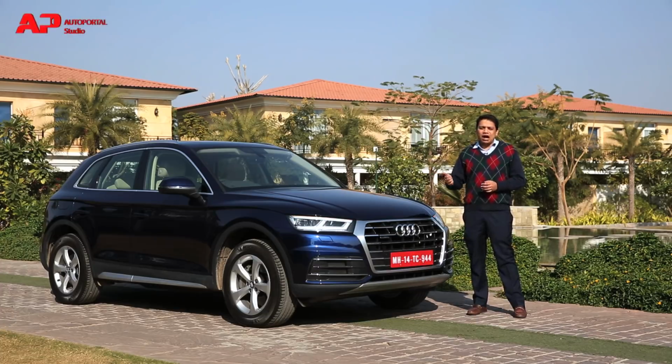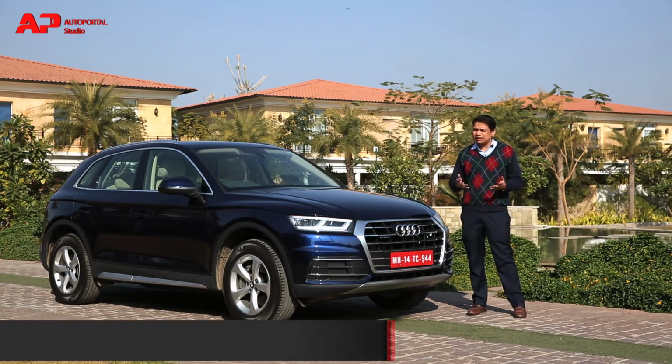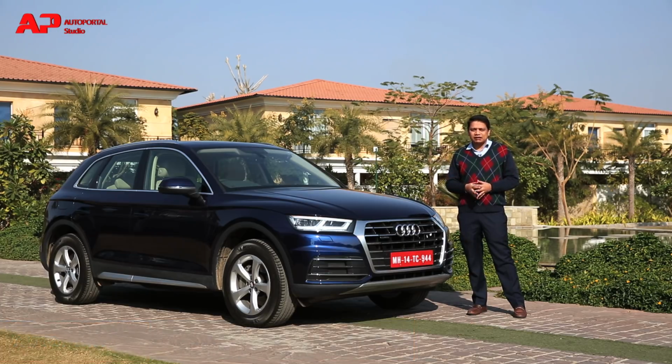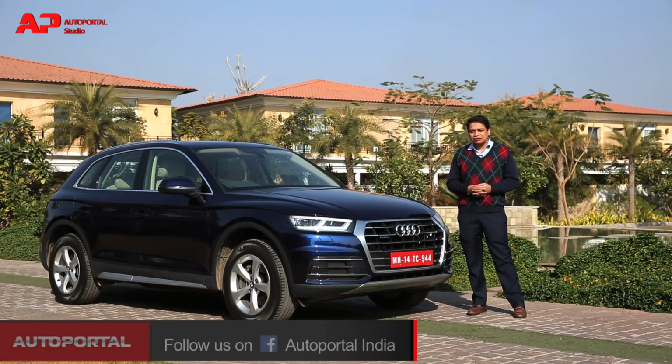Well, this here is the all-new Audi Q5, and yes, it does look like the outgoing and old Audi Q5, but that's because the designers at Audi felt that that car was already such a big hit, so why change a winning formula? But the bigger question is, is this car better than the new Volvo XC60, the Land Rover Discovery Sport, as well as the Mercedes GLC? We'll find that out on the show today.